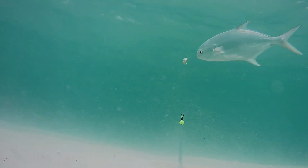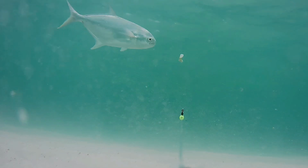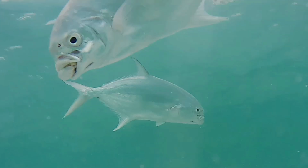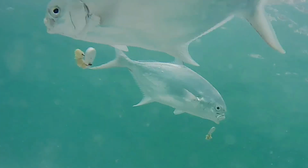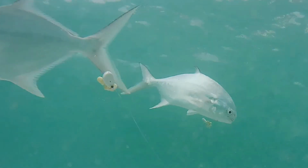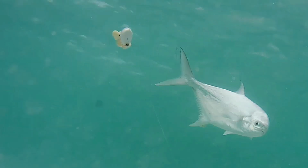Here's another pompano coming in. There's such a beautiful fish. Just has nothing to do with the initial look. Second look, he inhales it. Oh, they both eat at the same time. Synchronized eating. That was pretty cool. But just not enough to hang on.